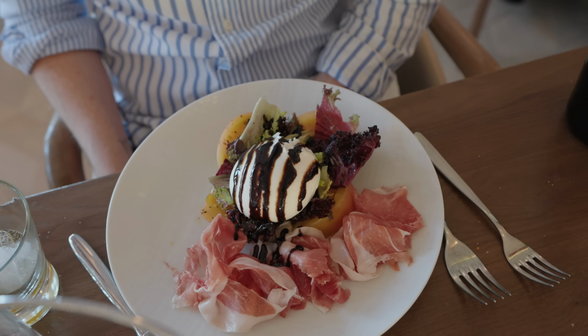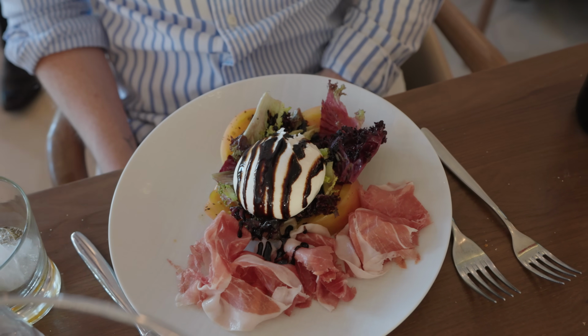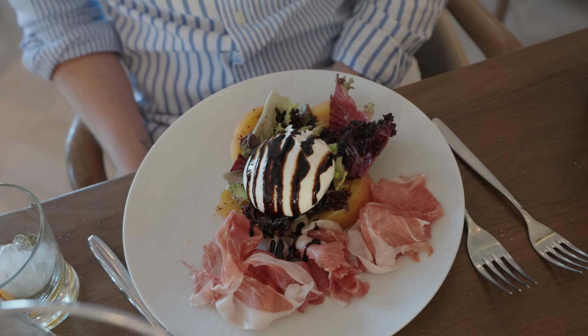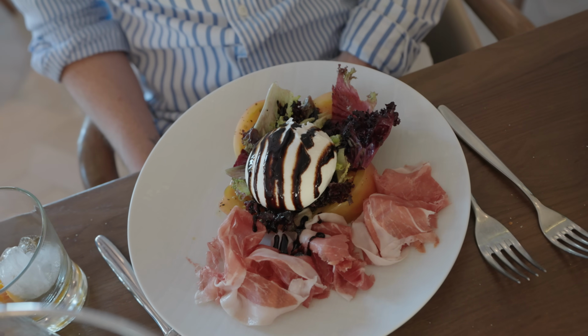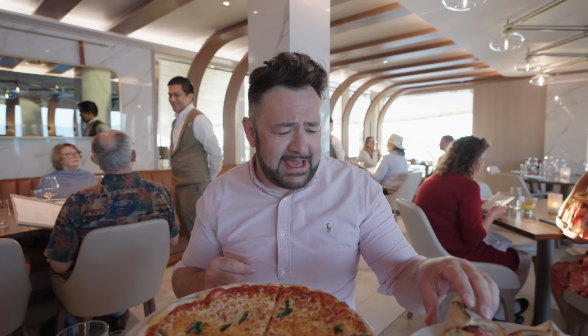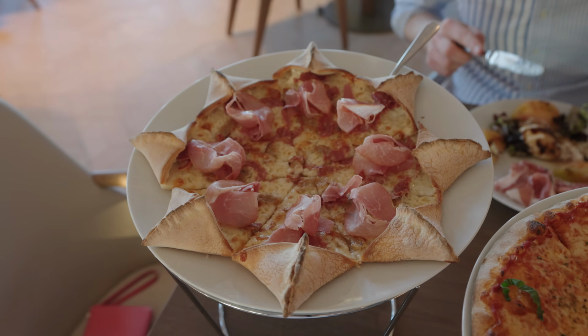Wow, so far impressed. The burrata, I ordered the burrata by the way, it looks absolutely beautiful. Big heirloom tomatoes, that is delicious. Creamy, soft, and really tangy as well with that sauce. Delicious.